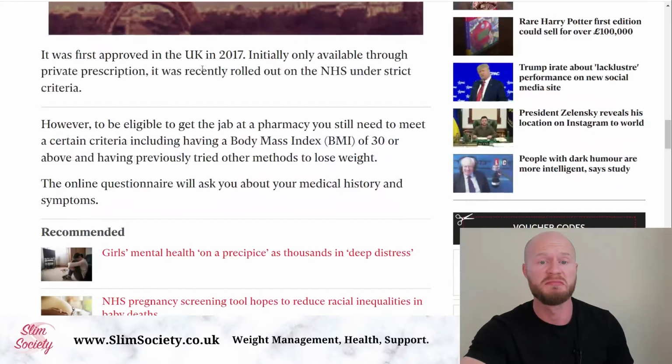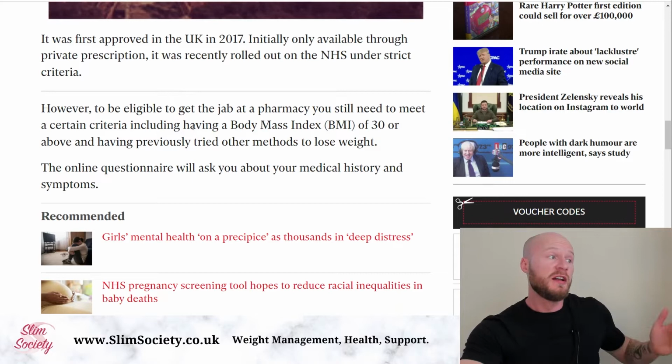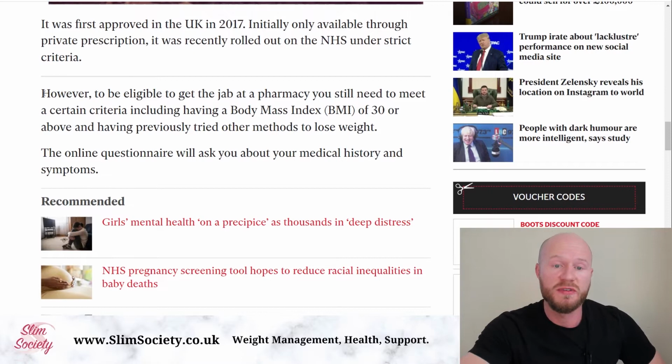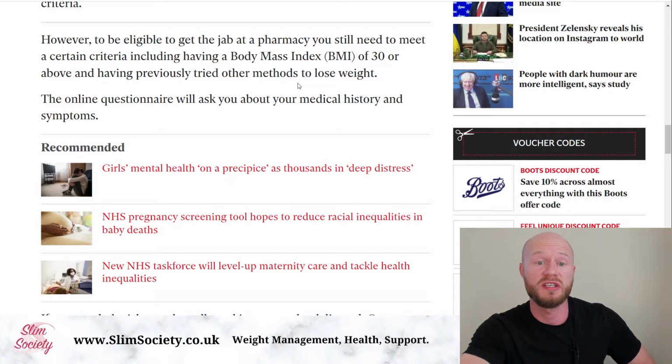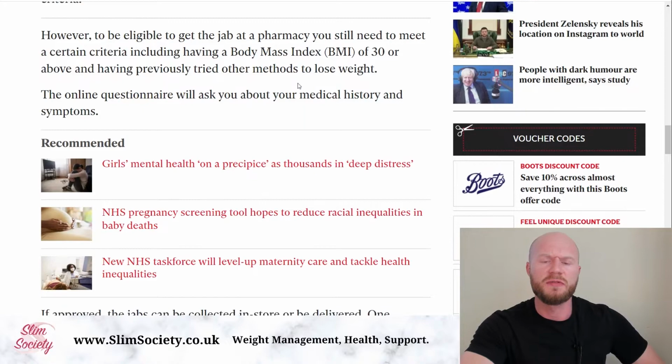It was first approved in the UK in 2017, initially only through private prescription. It's recently rolled out under the NHS under strict criteria. So the UK seem to be releasing this out to the public to see if they can help battle the obesity crisis. However, to be eligible for this jab at a pharmacy, you still need to meet certain criteria, including having a BMI, like we said, above 30, and having previously tried other methods to lose weight. So they're not just going to give it out for free, and they're not just going to give it out willy-nilly either. Kind of like with some of the other medical services for weight loss, such as gastric bands and stuff like that, you have to prove that you've tried other forms of weight loss first.